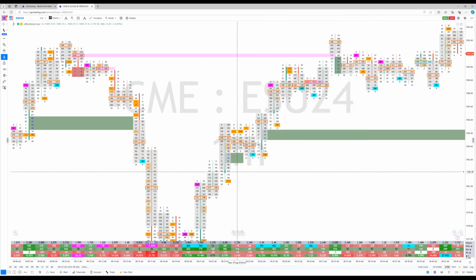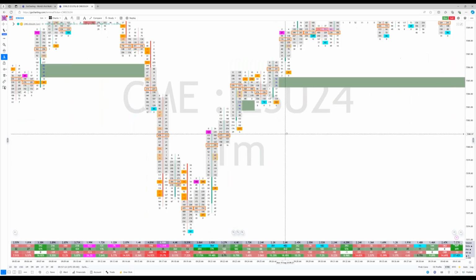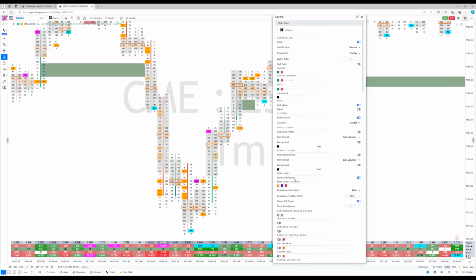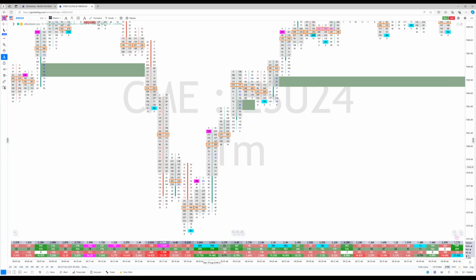So imbalance reversal is, well, let me just start. When you're looking at the footprint, you're going to see blue numbers and you're going to see red numbers. And you're going to have this box, an orange box. And that's a selling imbalance. If it's a red number in the bar, that's a selling imbalance; if it's a blue number in the bar, it's going to be a buying imbalance. So aggressive buying, aggressive selling. I like to have the box in there. You could take that orange box out if you like, if you just want to show the colors, make that transparent. So it's just showing the buying imbalance and the selling imbalance.